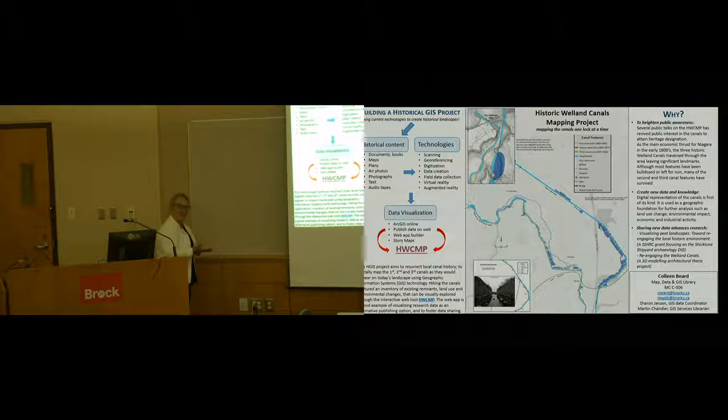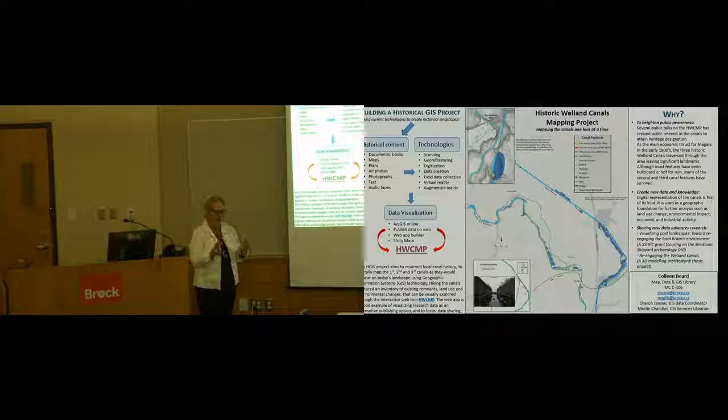Not to undermine that, but what I'm getting at here is data visualization can really enhance your research. If you want any more information on that, I suggest you make a visit to the Maps Data and GIS Library, where they can help you learn these technologies and use them for your own research.